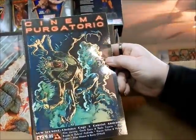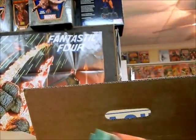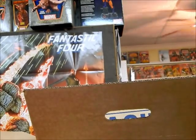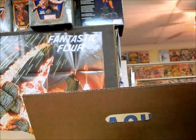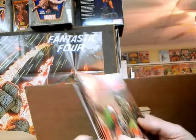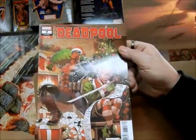Another one of the covers to Cinema Purgatorio. We've got all these that are set aside for customers. And the cover A's to Kick-Ass. Kick-Ass, like I said, does not sell like it used to. Another variant cover on Deadpool, another Christmas themed cover. Deadpool has been very naughty.